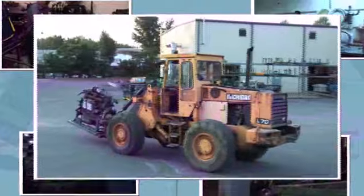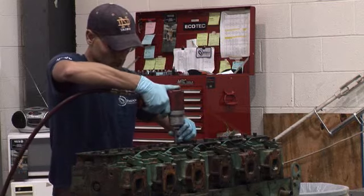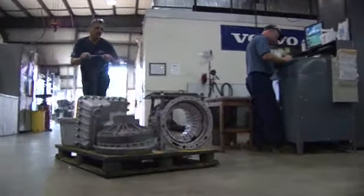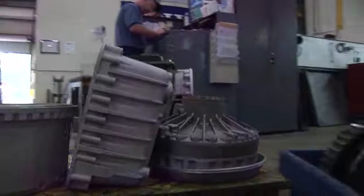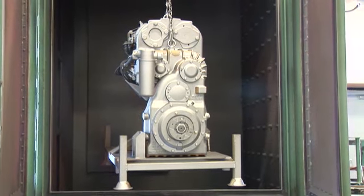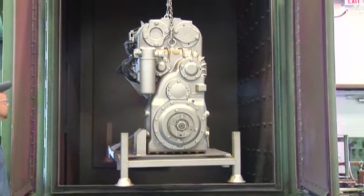First, engines and transmissions are completely torn down. Every part, big and small, is thoroughly cleaned, inspected, and either saved or replaced with new if it falls below Volvo's strict remanufacturing specifications. We try not to discard anything that's usable, but every part has to meet Volvo's specs. So if it's bad, it's bad.